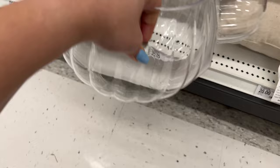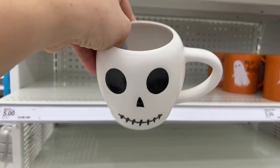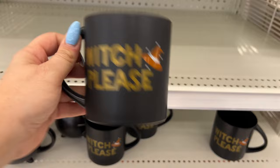I don't see a price on this one. Oh wait, here it is. Beverage servers, $18 for those. These are so cute. These skull mugs for $5. Look how darling those are. We also have these. Look at these. It says, hey boo. Hey boo. Oh my gosh, I gotta get that for my boo at work, my work wife. And this one says, witch please. They are double-sided. That's what makes a mug.